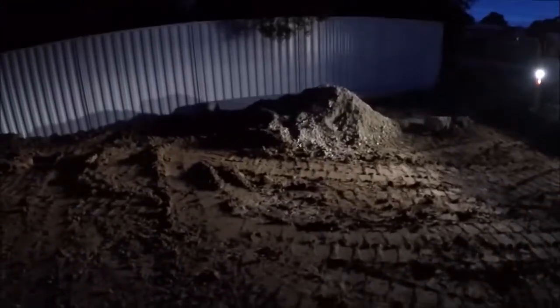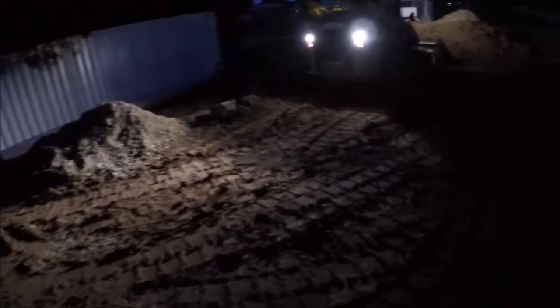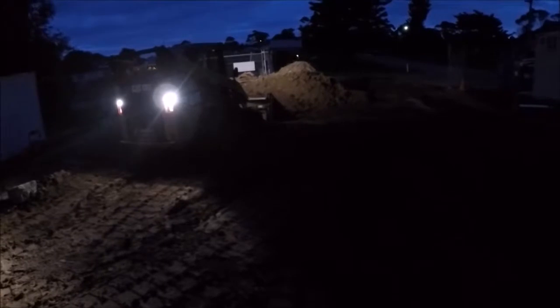So we're working on into the night, but still gotta pack it up, take it back to the yard, which is probably another half an hour, so I might not get home till about 7 o'clock tonight. So it's gonna be a long work day, or night.